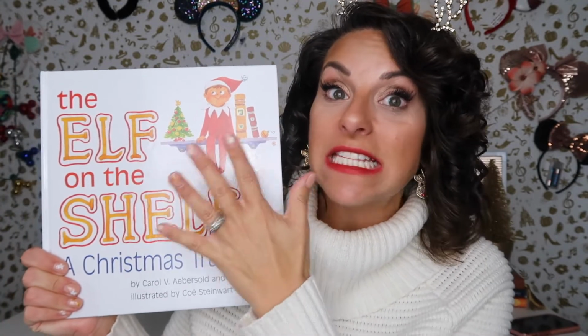Another option for your elf to bring is a book so that you can start a reading tradition. The moment that Tinsel arrives, he comes with his book every year, and then every single night between the arrival date and Christmas Eve, Tinsel brings a wrapped book for Callie. And I know what you're thinking: you must spend hundreds of dollars on books. Sister, I do not, because I rewrap the same books year to year and they become a part of our holiday reading tradition before bed.